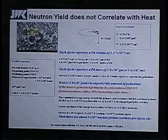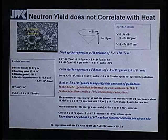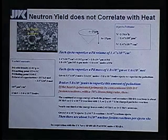If I assume I've got DD and DT fusion reactions occurring with the normal branching ratio of 50% into each of the two DD channels, then I would need on the order of 30 billion fusion events to vaporize this amount of material. Now, what's very significant about this is if you look at the CR39 we've got and what I showed before, you'll see that there are recoil tracks on the backside associated with the cathodes. If you add up all of the neutrons that we see times the inefficiency of CR39, we have on the order of 100 million to a billion neutrons that we see across the entire CR39.